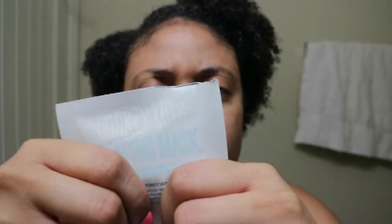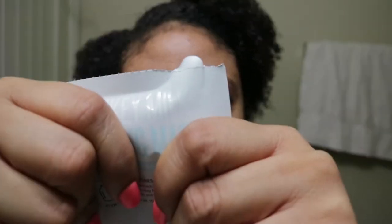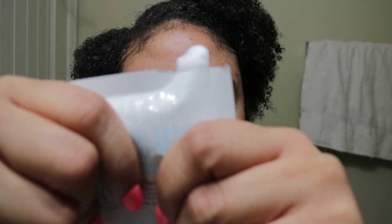All right, y'all, we're gonna apply this good old donkey milk on our faces. I don't know why I keep saying it like that. All right, so I put the toner on my face and my face is completely dry. So I guess I'll go ahead and apply this donkey milk. Hopefully I don't wake up in the morning looking like a donkey. Get it up on camera here. I'm almost scared to see what it smells like. There it is. Looks pretty thick.